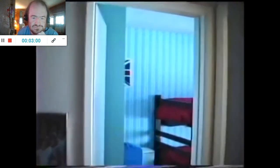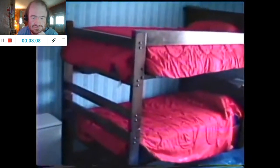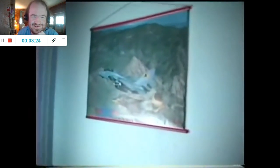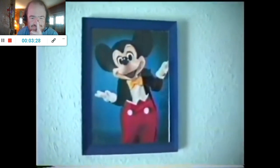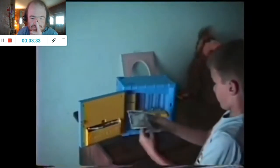Okay, now we are entering a hazardous waste zone. Lee and Jay's bedroom. And there's the bunk beds. Lee's dresser. The money box. Mickey Mouse. This isn't Disney World. What's that, Lee? Is that inside what now?